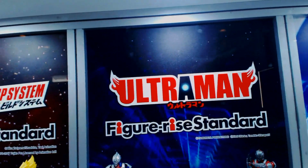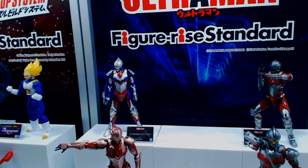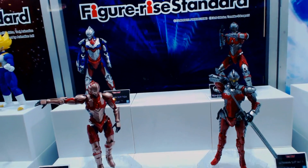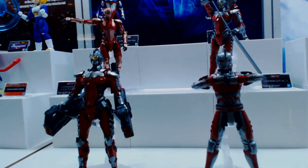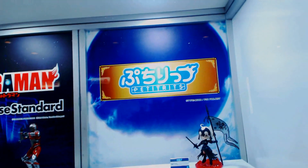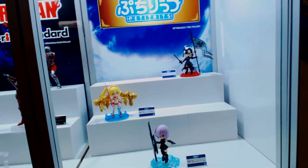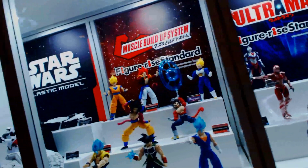And this is, I do want to get these eventually. The Ultraman Figure-rise Standards look amazing. Netflix did a great job with this. It all looks awesome. So, bringing Ultraman for a new generation. The one on the bottom left there was the latest release, and the back top left, if you pause, is actually a coming one, which we should see in Season 2, hopefully. And then some little figures down the end there.